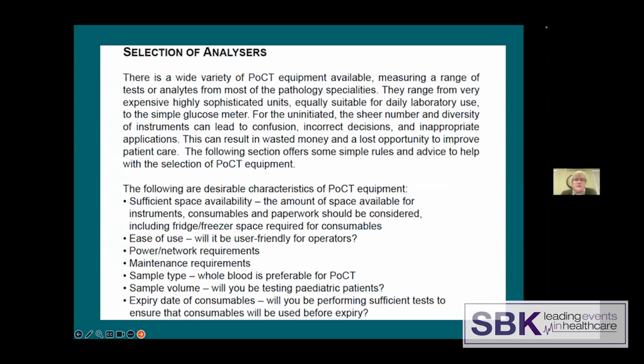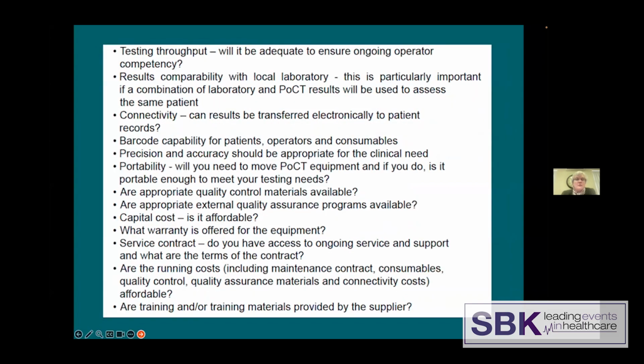A couple of characteristics for point of care equipment, selection characteristics for you to choose. You could do a checklist if you want. What is your space availability or constraints? Ease of use, very important for operators who may not necessarily have in-depth lab knowledge. Power and network requirements, critical. You want to make it as easy as possible. What are the maintenance requirements? Sample type may be important. The volume that you will need: will you be able to work with a finger prick, finger stick? Is that okay? Expiry dates, of course. Testing throughput, results comparability with the local laboratory, connectivity, barcode capability, performance of the method, portability, if that is what you need.